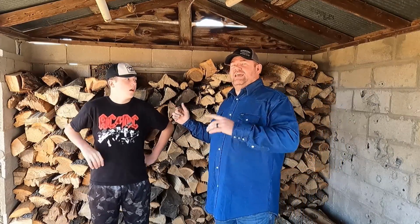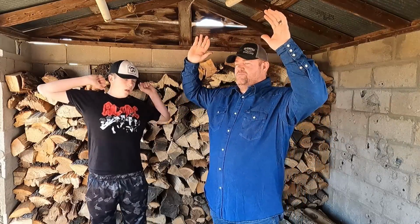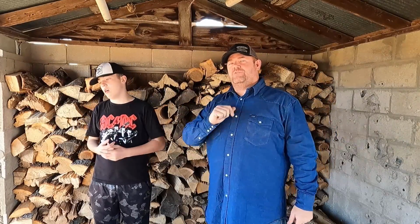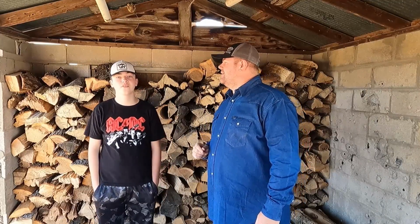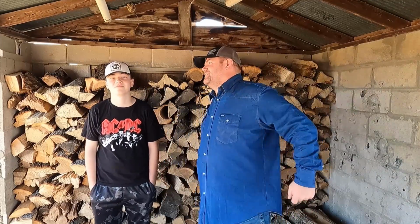Now, as you've seen, and as I've already told you, the front of my coop is solid wire, and I don't close the door at night. How do I do that, Caden? Electric fence. Electric fence. It's the greatest thing ever.